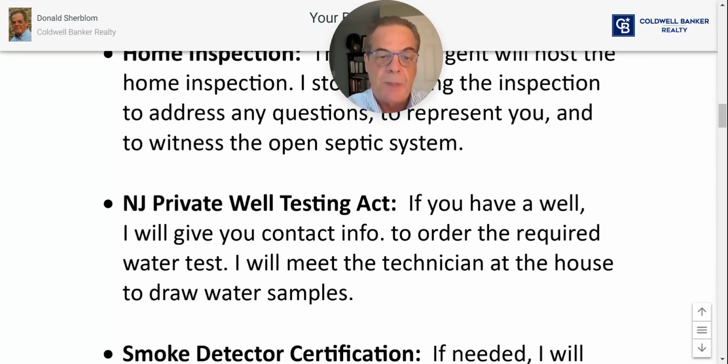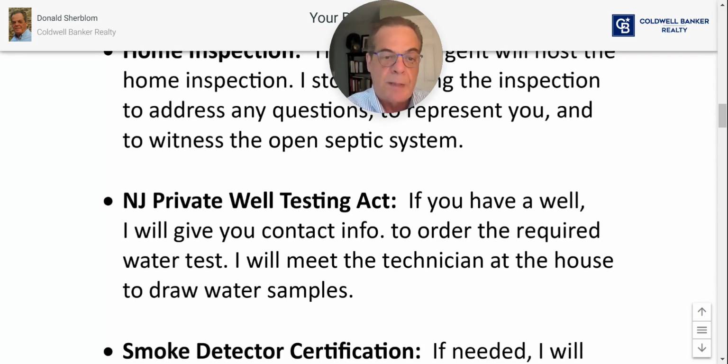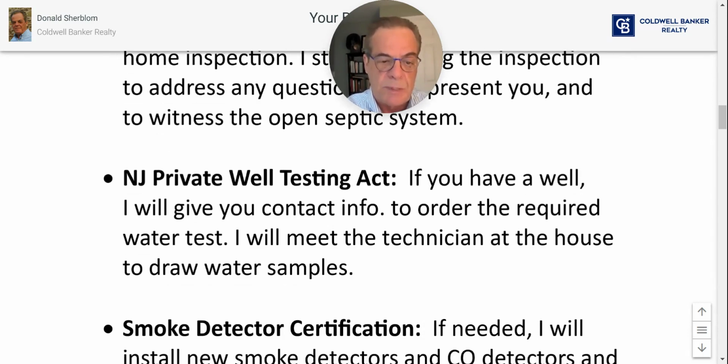All right, and now the Private Well Testing Act requires you to provide information on the well. If you have a well, I'll give you the contact info for state labs so you can order the required well water test, and I'll meet the technician at your house when they draw water samples.